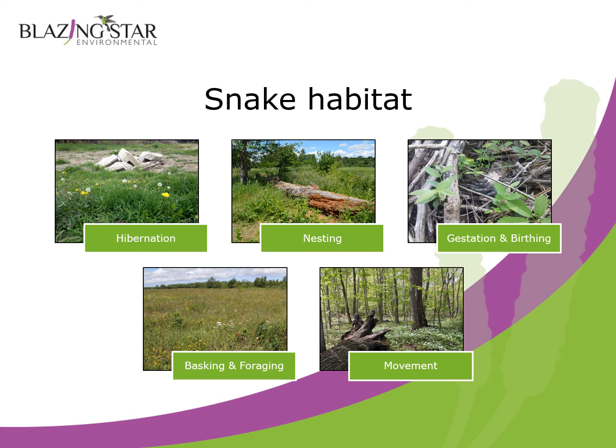Snake habitats can be divided into 5 categories based on what snakes use them for. We will go through each of these critical habitat types individually and discuss important features of each of these habitats. Habitats for snakes include hibernation, nesting, gestation and birthing, basking and foraging, and movement.